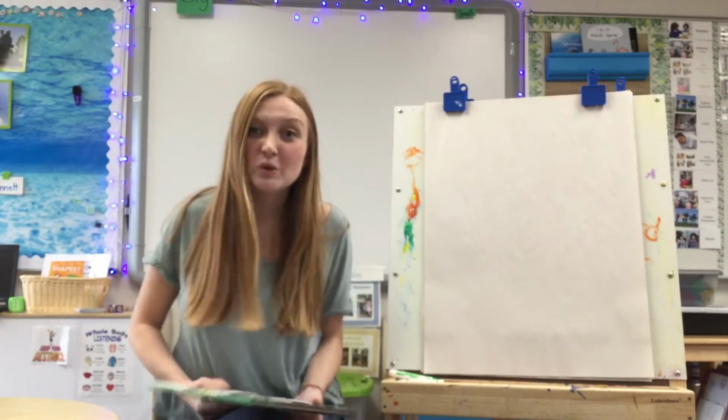We are starting a new unit on life cycles. Life cycles are cycles that repeat. This week we are learning about the life cycle of a plant. A plant starts as a seed, grows into a sprout.